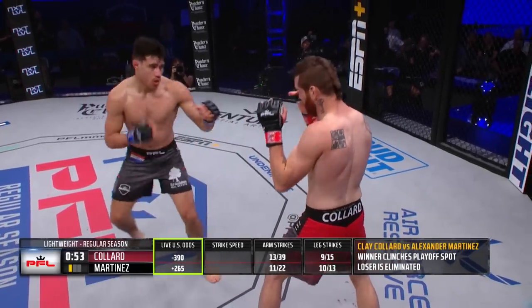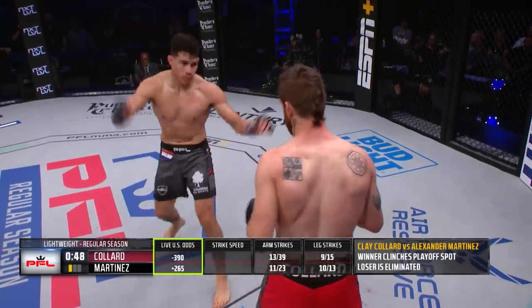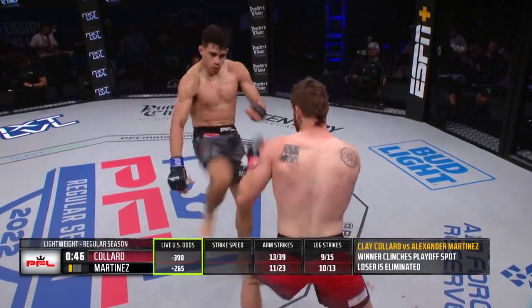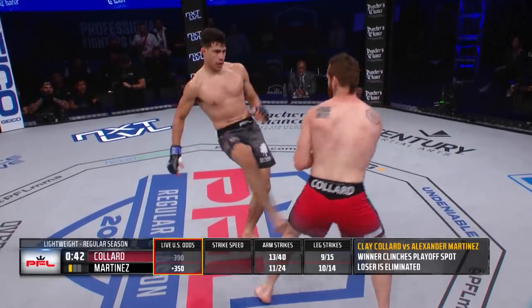Collard keeping a crazy pace early again. The guy is such a scrapper. He's so much fun to watch. He only knows one way to fight, and it's move forward, force the other guy to fight. And Martinez always game as well here.